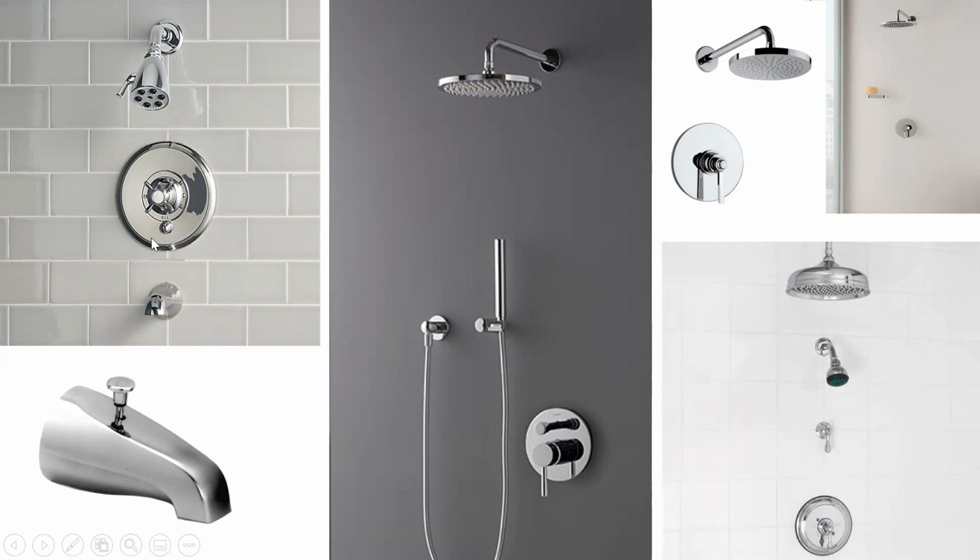That's why you put that diverter on the trim plate instead of on the tub spout like this one here. Cheaper way to do it, but it doesn't look as good. It's not as decorative. So here's some different options here.